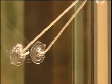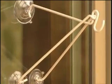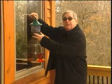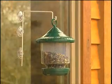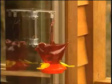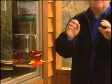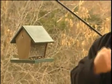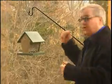This patented tripod holder holds up to 10 pounds, so it's one of my favorites, but I love this handy swivel feeder because it lets me move the feeder exactly where I want to see it. I love this small clear hanger as it doesn't obstruct the view of the hummingbirds at the feeders we hang on the windows.